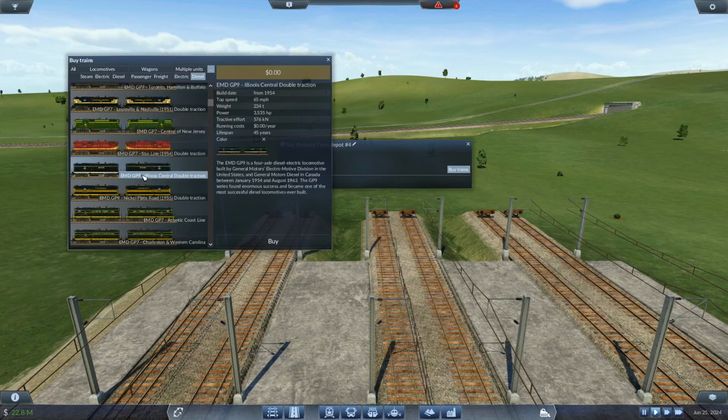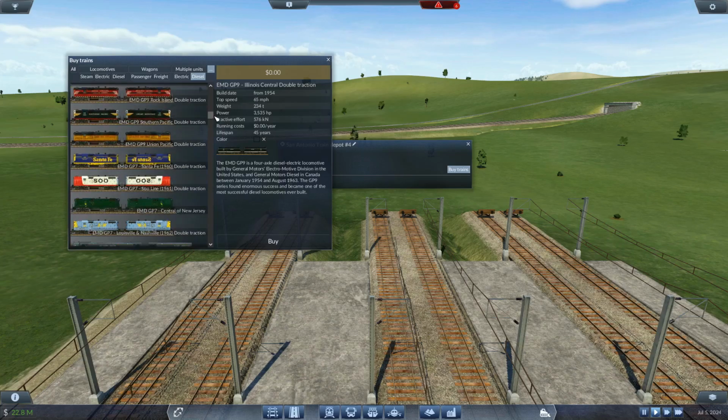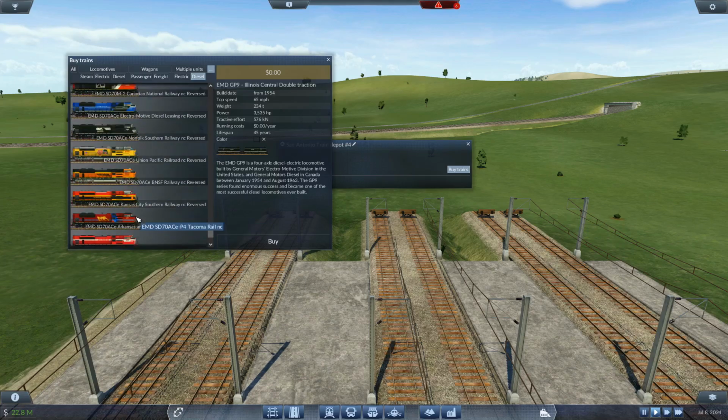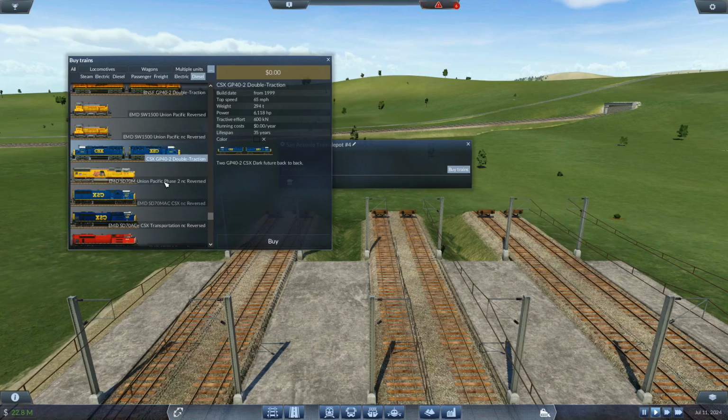Now our Conrail is actually a double headered EMD GP9. I know it's the Illinois Central, but it's exactly the same. It should be down here. It's in here somewhere, but we'll grab this one as an example. So again, 576, just slightly lower than the big boy, 65 miles per hour top speed. And if we continue down, we will find the train we've got next. It's actually easier to go for this one at the bottom because I sort of know where it is. The GP40-2 double traction, 600 kilonewtons and 65 miles per hour. This one I think is the closest to the big boy.